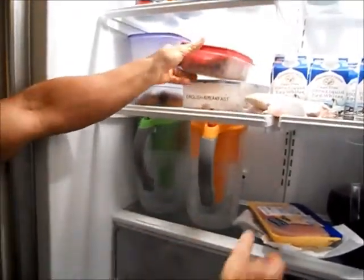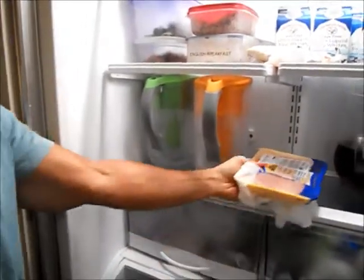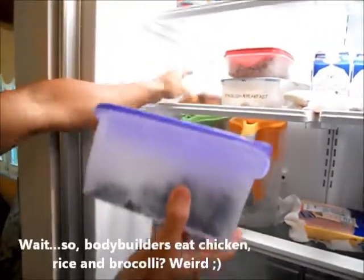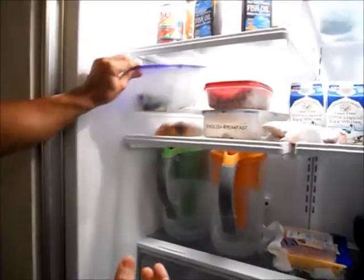I make some chicken. I'm going to be making some later, so I'll keep that on hand. This one isn't made yet, obviously, but I'll make that for a few days. I'll even make some of my vegetables: broccoli, sweet potatoes here. These are some of my staples when I'm competing.